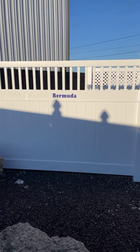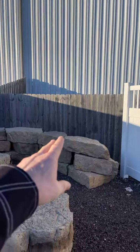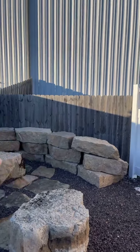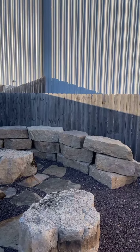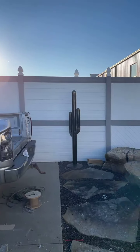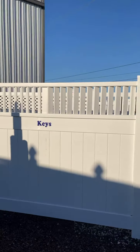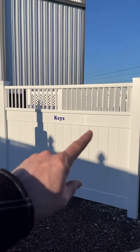Bermuda. That is an Islander series white vinyl fence, 6 foot tall. Back there we've got the traditional wood fence, pressure treated and cedar, 6 foot tall dog-eared privacy fence. There's some 8 foot tall vinyl. Yep, we can do 8 foot tall. That's not normally used on residential. Normally it's 6 foot tall. This is really cool, guys.